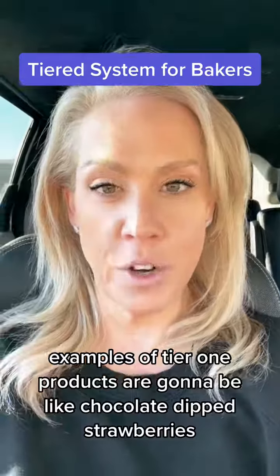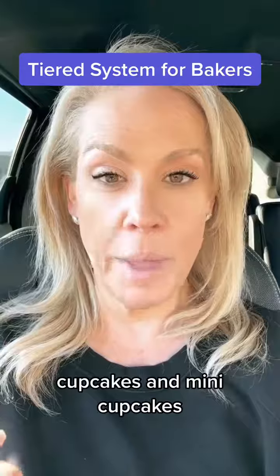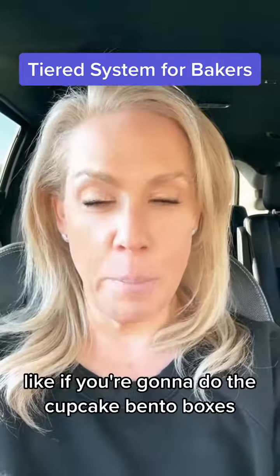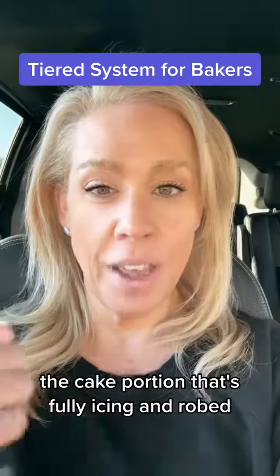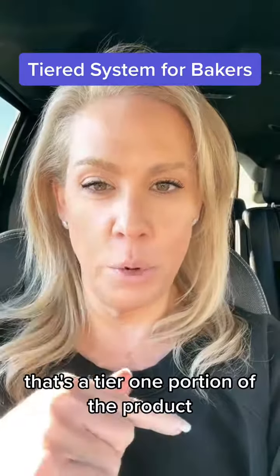Examples of tier 1 products are going to be like chocolate dipped strawberries. Of course, those are not going to stay fresh. Cupcakes and mini cupcakes, those will go stale. If you're going to do the cupcake bento boxes, the cake portion that's fully iced and enrobed, that's a tier 2 product, but the cupcakes in the bento box, that's a tier 1 portion of the product.